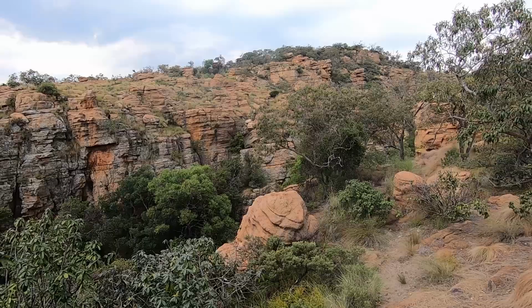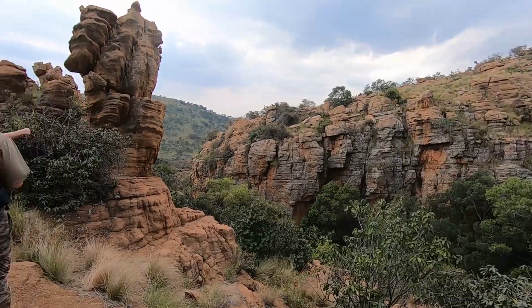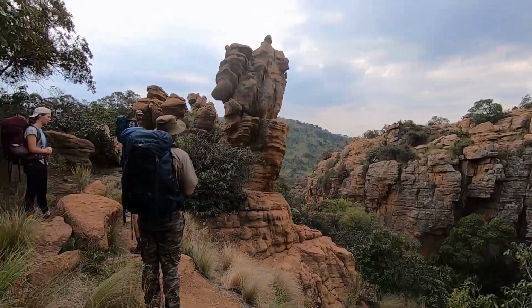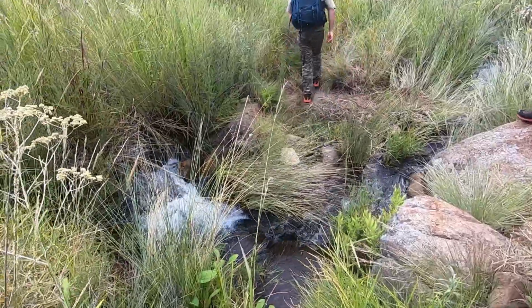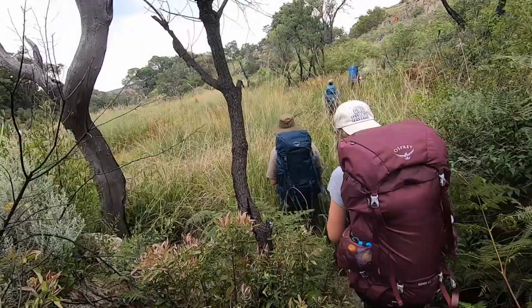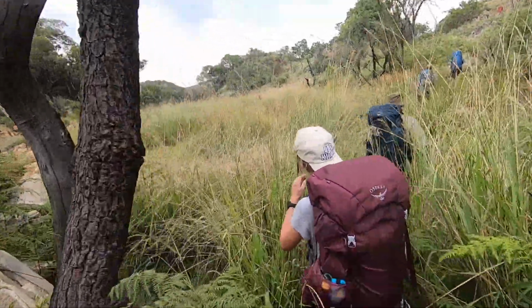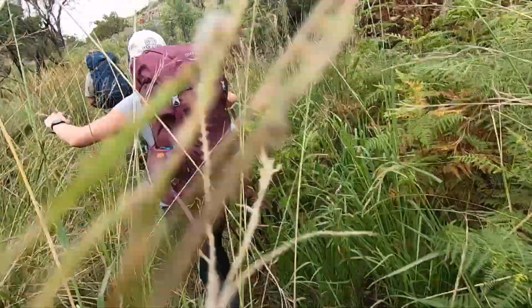You need to be able to read that map, and you need to be able to find where you are and navigate to where you want to be. Whichever direction you approach Castle Gorge from, whether it's the north or the south, you won't be making a circular route back to where you parked your car. You'll have to go into Castle Gorge, explore the Castle Gorge area, and then walk back out the way that you came.